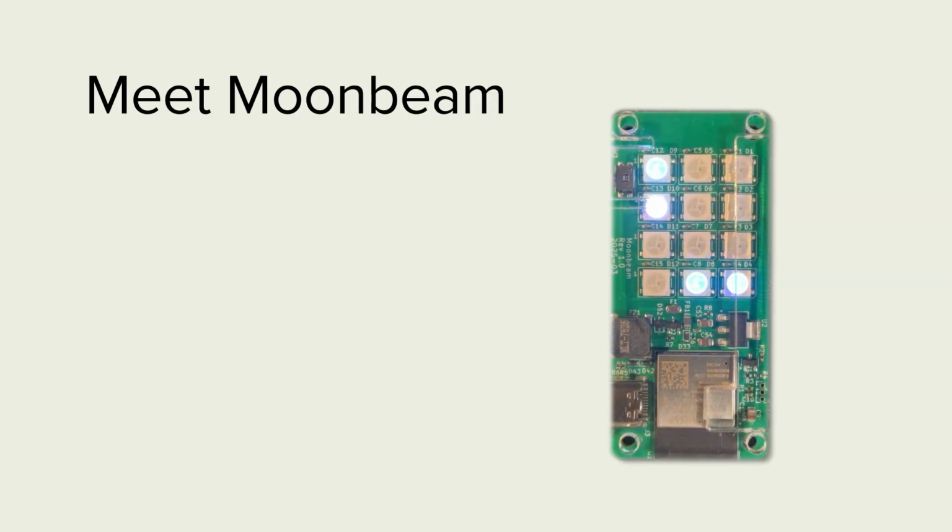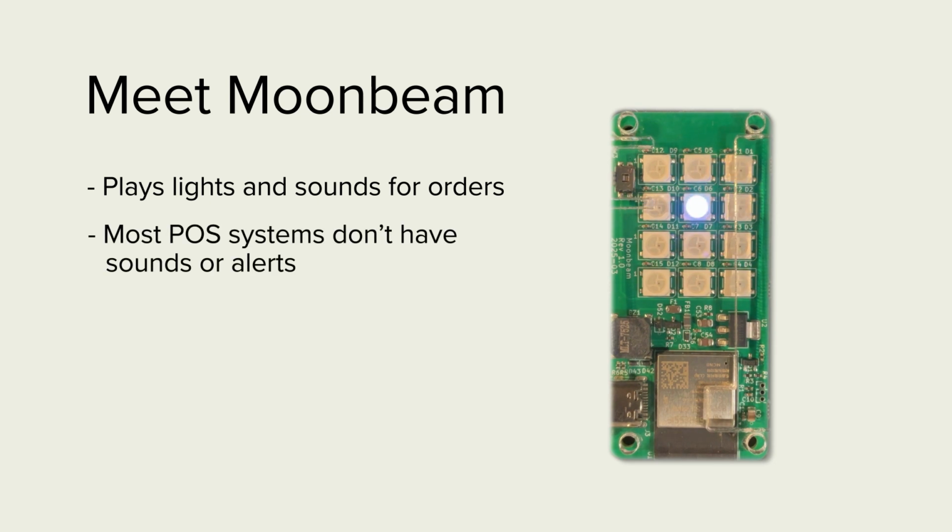Now that your shop is live on Moonrise, let's add Moonbeam, our hardware device that helps your team stay in sync. The Moonbeam is a small speaker light that activates when a mobile order comes in. It's important because most checkout systems don't have speakers or notifications, so orders can be missed. Moonbeam makes sure you never miss a beat.